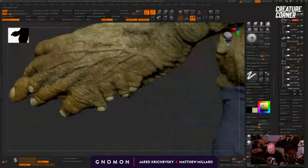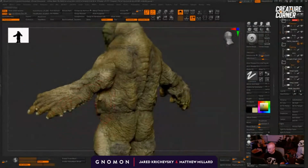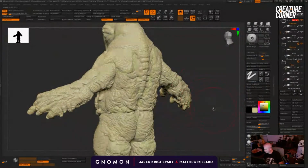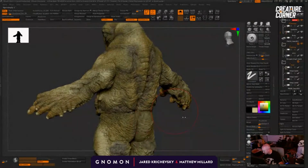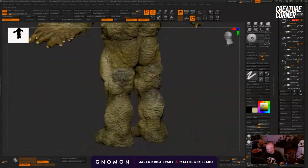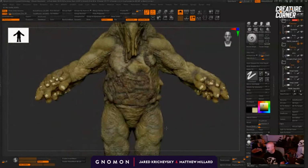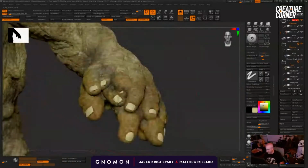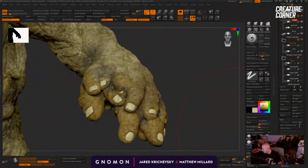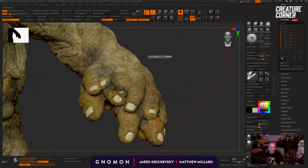Sometimes that means you have to go over the model again, and we'll just fill object. This time we'll fill just material over the skin shader, and brush over everything just to make sure we didn't miss anything. And then we'll try this. So I'll make sure I delete morph target and I don't have any layers turned on, just as a backup.